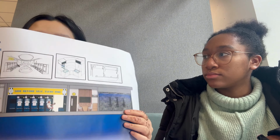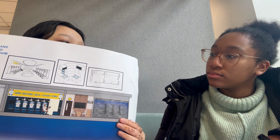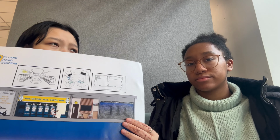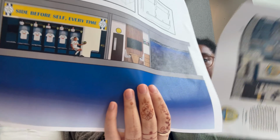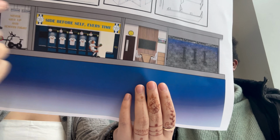I lowered the ceiling of every room, and in the dressing room I put decoration that's the same as the fan scarves. When they're celebrating, you have all the football scarves. So I put it here, with a quote of Billy Bremner. I searched for the top 5 football players from Google, and it gave me 5, so I put those 5 in here. Also, I created their best caricature, the player and the name.